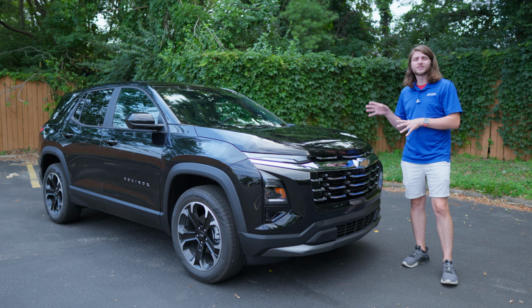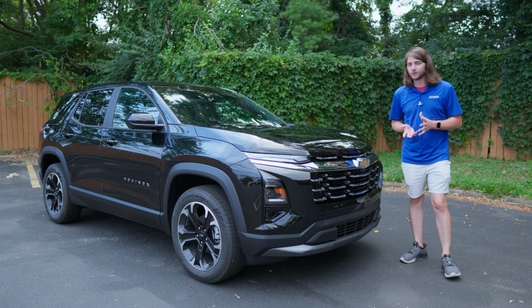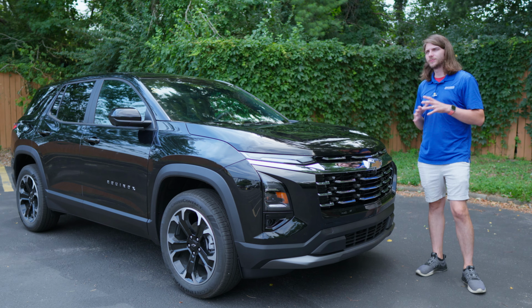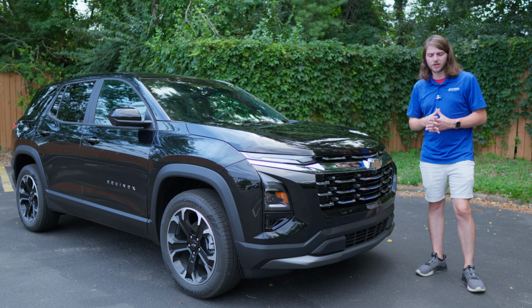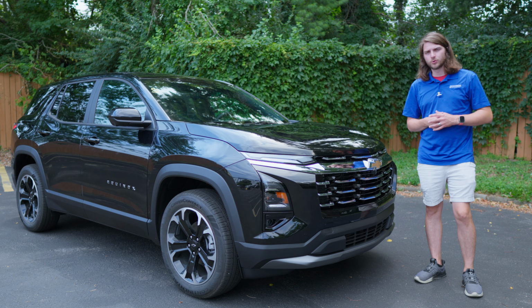But dimensionally speaking, the 2025 is a little bit wider and a little bit taller. And I think you really notice that height difference when you're driving inside the cabin. It feels really tall, which the old Equinox didn't really feel that way. The old Equinox felt like an SUV, but you know, a compact SUV. This one feels pretty substantial, even though dimensionally it is a pretty small increase.